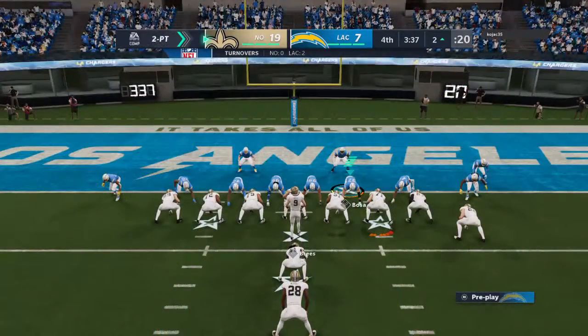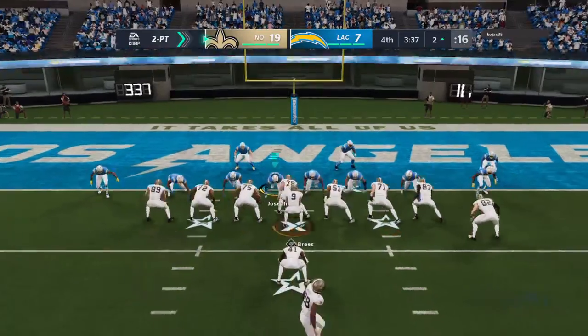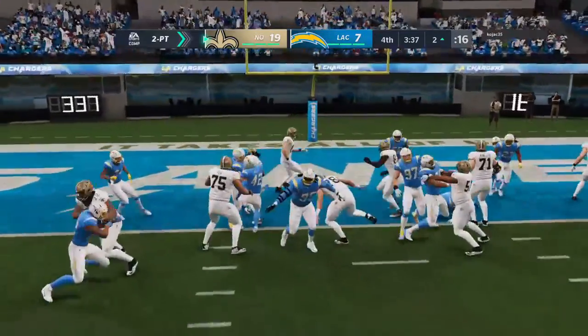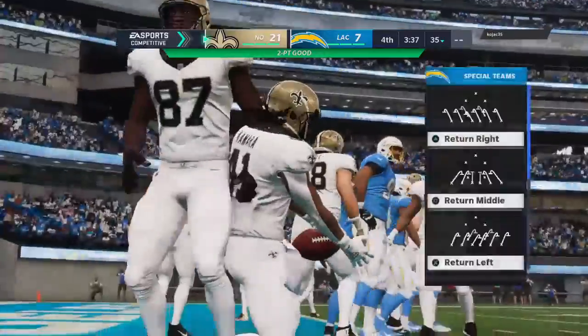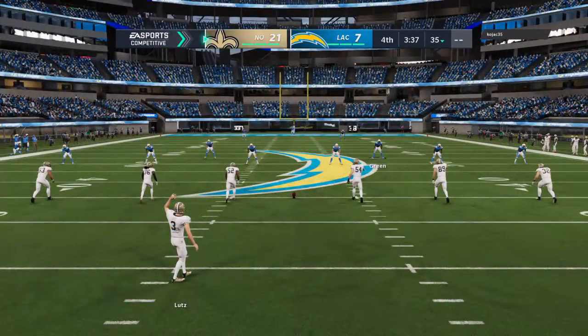Now Brees will bring the Saints offense up to go for 2 here. They'll turn to Kamara. They'll try and run it up the middle. And he will get into the end zone to extend the lead by 2 more.